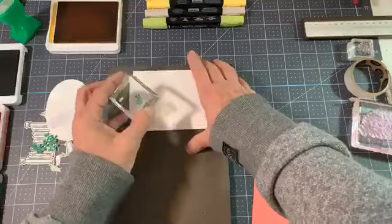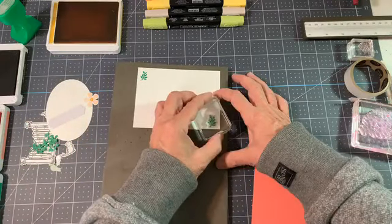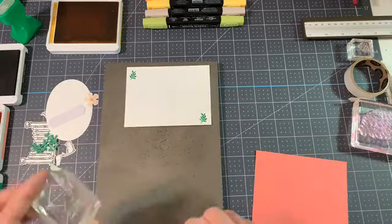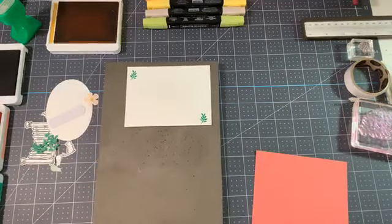on the sides here, top and bottom. I missed that one just a little bit. Wonder if I could get back over that without, yes, right there. Okay, good. See how I did that? I lined my photopolymer up and then I stamped it again and I got a little bit clearer there.